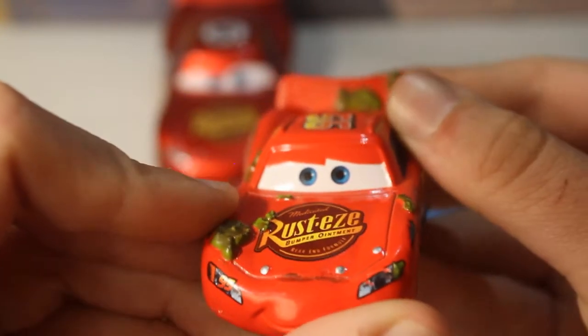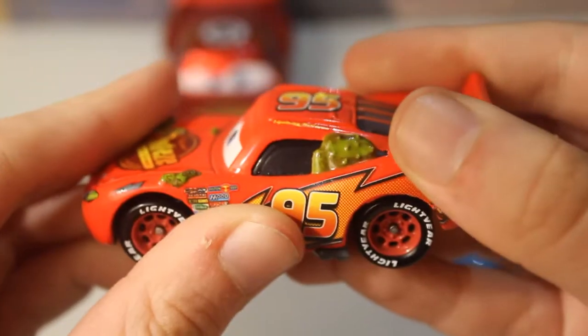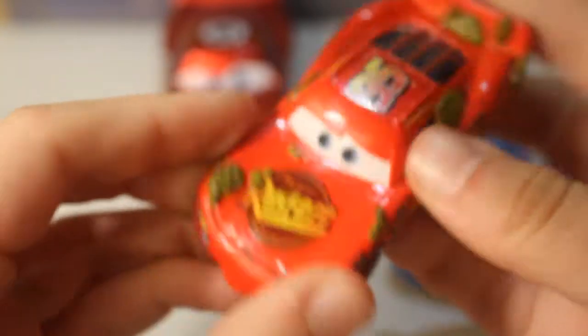So there is Cactus Lightning McQueen. I hope these are cactuses. They look like cactuses. We'll say they're cactuses.